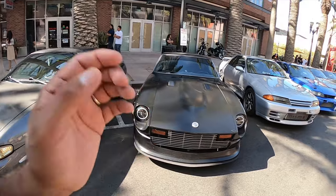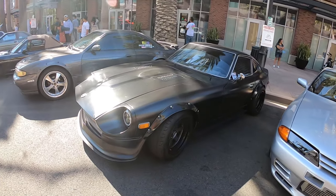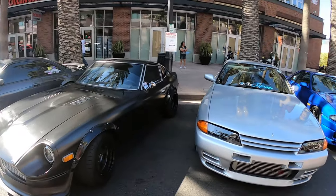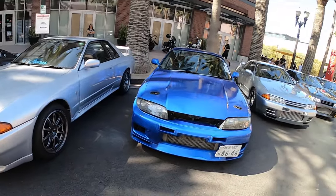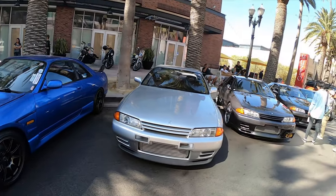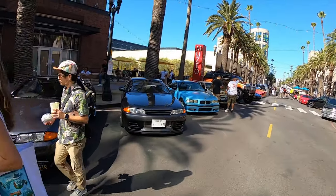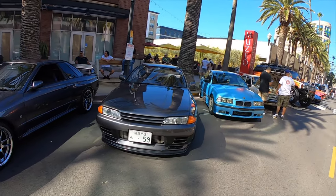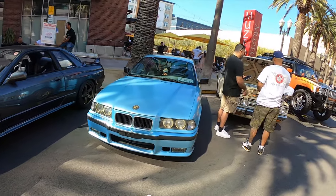I was saying about the fender flares on the 240. I obviously love the 240 fender flares, but I think the only way I would do that is if the car has some rust or previous damage, because they're getting so hard to find that cutting it up would be difficult. Eventually I would get over it once I get the right fitment and everything, but it would be difficult to cut up a very nice, clean, stock car.